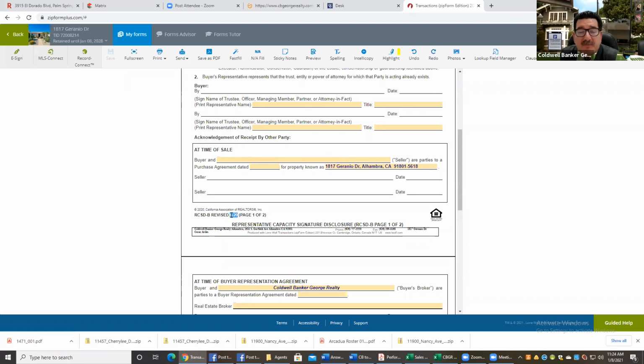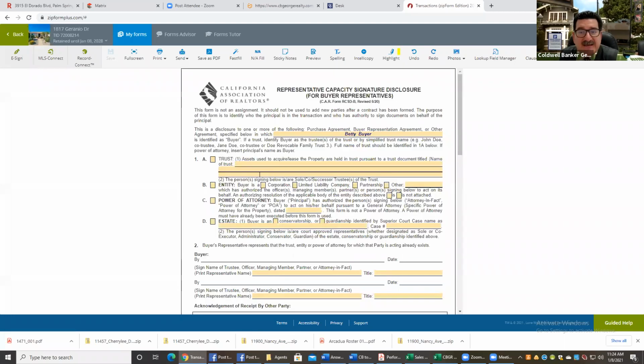You always look at the bottom of the form to make sure that you're using the latest Zipform, because the California Association of Realtors has $1 million in legal defense in the event that the courts have any problems with the language here, okay? So make sure that you use the latest. That's the reason why Coldwell Banker George Realty uses the broker version, because we get the latest forms, okay?